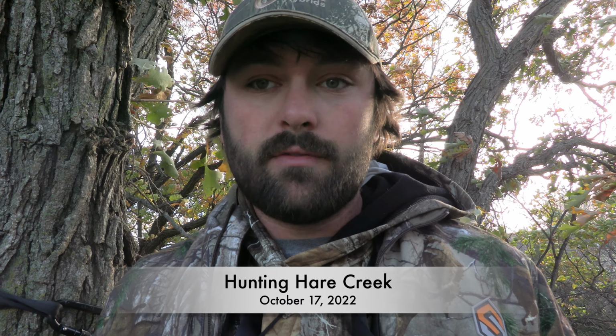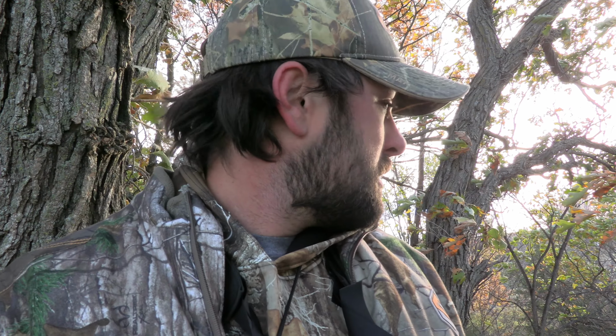Okay, it's October 17th. It's an evening sit. I just got in here and I hung this new stand. I'm going after the shed buck again. I'm thinking he might come in right behind me here, so I don't have much room for a shot, but this is the only tree I could get my stand up in, so it's gonna have to work.